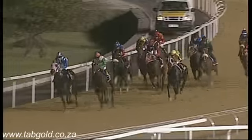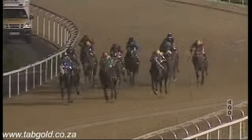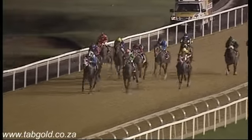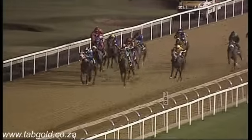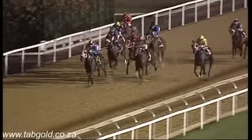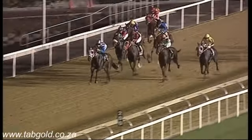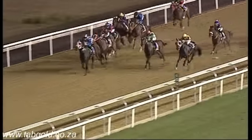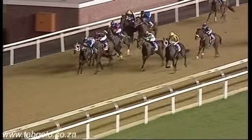As they turn into the home stretch, they've got about 500 to go. My Name is Bond. Royal Security Jet is on the outside. Then Gemstone Creek, Hamlin Bay. Towards the inside, Killarney House. In the club blue is Way of Light. As they get to the 200, My Name is Bond is the leader. Gemstone Creek on the outside. Hamlin Bay, the red sleeves and cap, is running on.